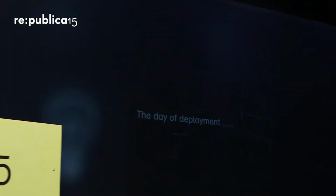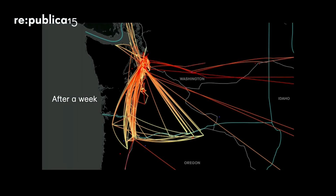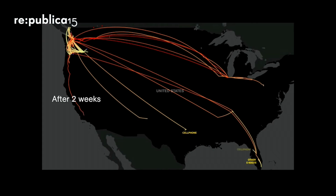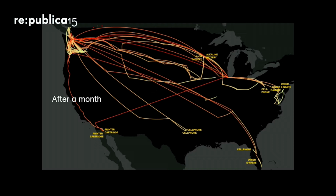And after putting a tag on all of them, we started following them. Here you see the 3,000 objects. The day of deployment in Seattle. After a few days, you see some of the main landfills next to the city. But then a big surprise, how far things started to travel. Sometimes in crazy way. Look at the trace that went to Chicago and then down to California. And still moving after 1 month and 2 months.